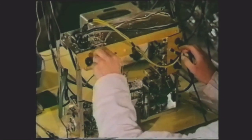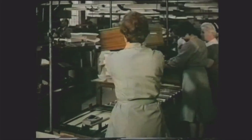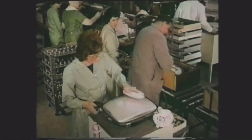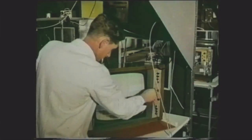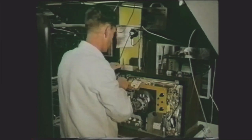While the chassis receives its final assembly test, cabinets and tubes are prepared for the last phase in production. On completion, every receiver is individually set up and thoroughly inspected before it is passed for dispatch.